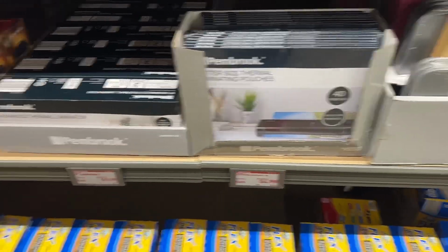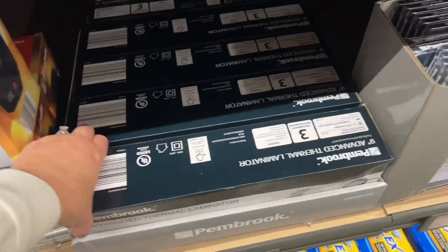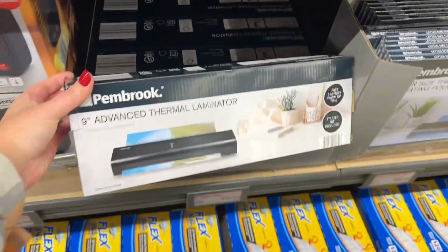So this is one of my favorite things I've ever bought from Aldi. I've had it for a couple of years and it's still working really well.